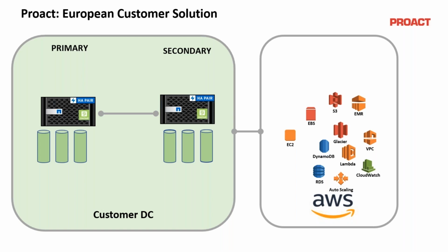So I'm going to talk about a use case or a solution that we provided for a customer in Europe recently. So a customer had a few requirements. They had a traditional NetApp environment, a primary environment and a secondary environment, using NetApp systems, using SnapMirror to replicate data from primary to secondary. They also wanted a third copy of their data in cloud, available for the business in case the primary and the secondary sites were unavailable. They also wanted to use the cloud to its full potential.